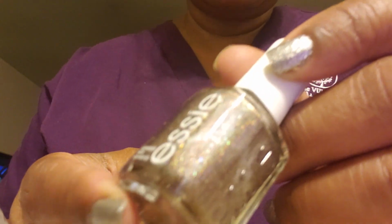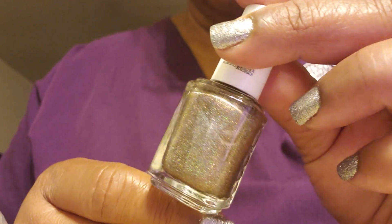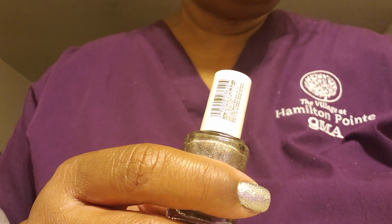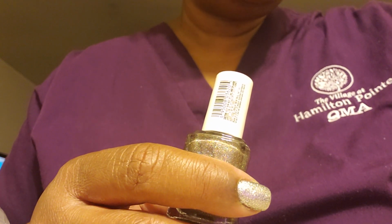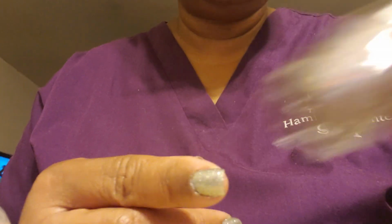Now, I do have one lone Essie polish, and I don't really care for Essie because my colors change, but I will share this one with you. It is Stop, Look, and Glisten. And I don't know what collection this is from, but I saw one of these on Instagram, and when I happened to have seen it on the website, I went ahead and got it. But there are some more of these. They all kind of look similar to me, but these kind of polishes and photos will tend to look similar, and then when you get them in person, they're completely different.